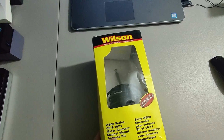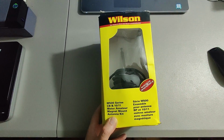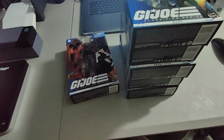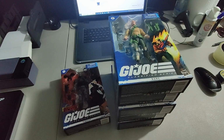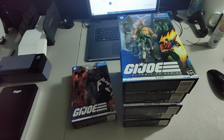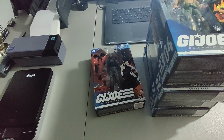Picked up this Wilson CB antenna at a Goodwill. I paid $6.99 for it. Sold it for $30 plus shipping. Shipping out some of these G.I. Joe classified figures. I paid $75 for a bunch of these. I think I have 2 left. I sold this stack of 5 for $140, and I sold this one by itself for $38 plus shipping.